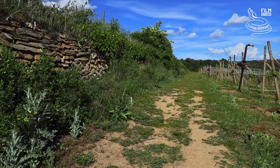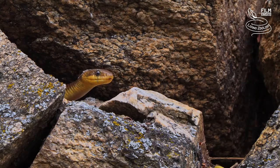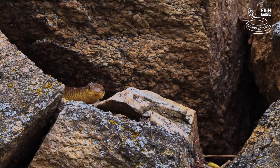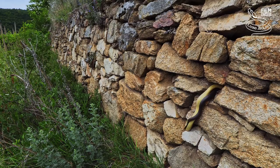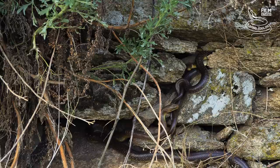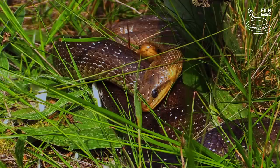The winner of the fight follows the scent trail of the female. He soon finds her in a stone wall, where the mating itself often takes place. And sometimes there is unwanted company. Another snake pair has more peace in the oak forest.